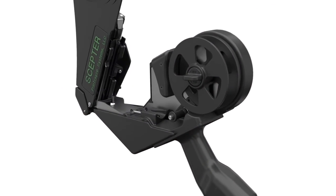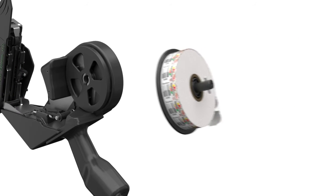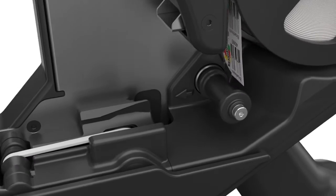So the function of the machine, it's unrolling the liner, peeling the label, sticking it on the fruit, and you can show that in animation in a way that it's really, really interesting.